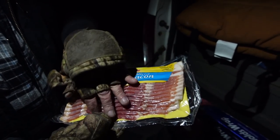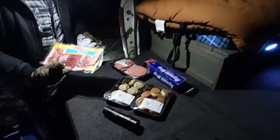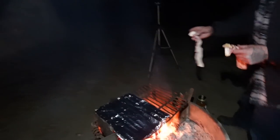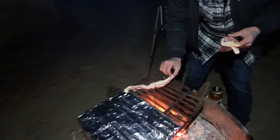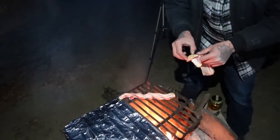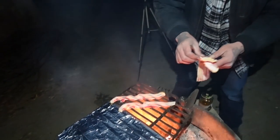Thick slice. So we're gonna toss this and the burgers on the grill, and we are going to get after this. Slap this. We got to go at an angle of the dangle or we're going to lose it. Get this cooking up. Bacon makes everything better. We'll give this a second, and then we'll throw the burgers on.